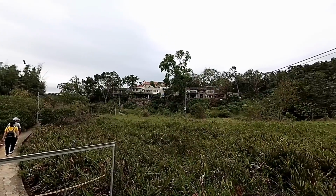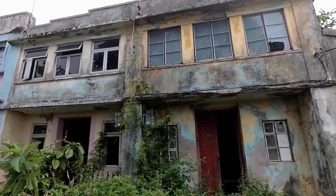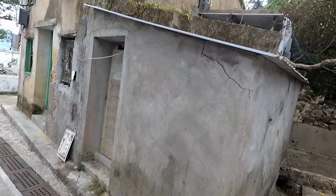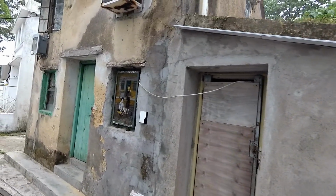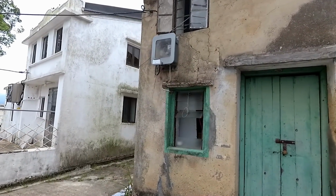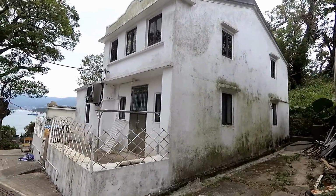Some things haven't changed. Many of the houses are still derelict, but that's one of the reasons why visitors keep coming here, to see old village houses of Hong Kong's past. After my family's home was renovated and rented out, others started to follow suit, so people are finding it more desirable to stay here, probably to get away from the more hectic city lifestyle.